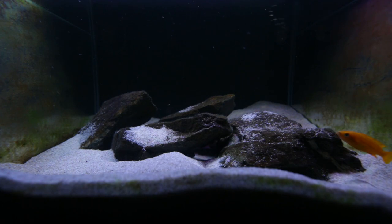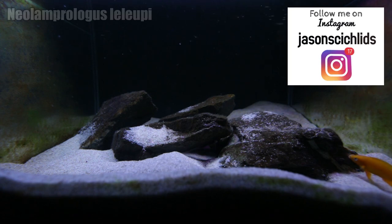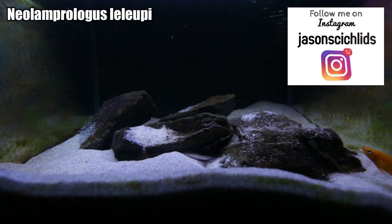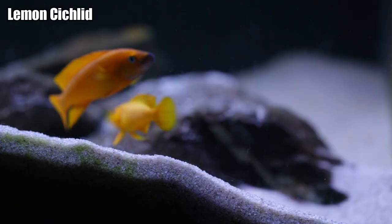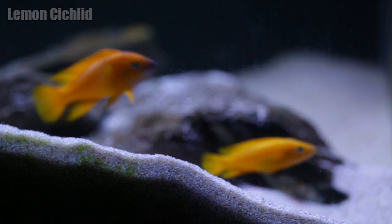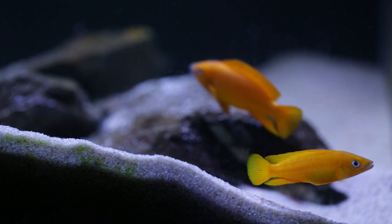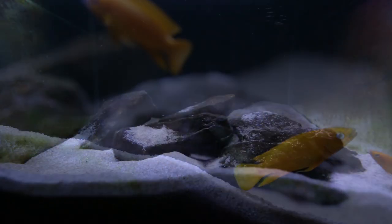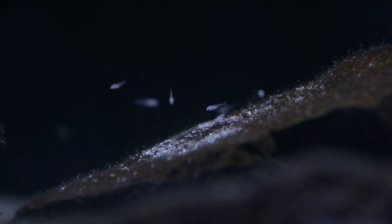So I know I show this tank a lot on my videos, but it's an awesome tank, I think. It's got my breeding pair of Neolamprologus leleupi in it, commonly referred to as the lemon cichlid. And this is the first breeding pair of leleupi that I had from the four that I purchased over a year ago. And the reason why I'm showing you guys this tank is because they've spawned and they've got some fry. The fry have been free swimming for approximately 1 week now, and they're doing really well.